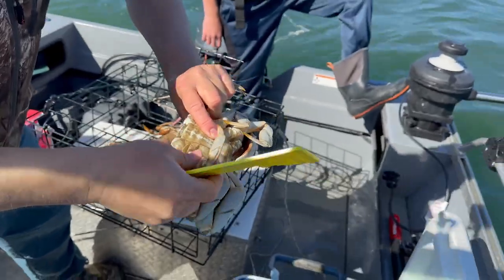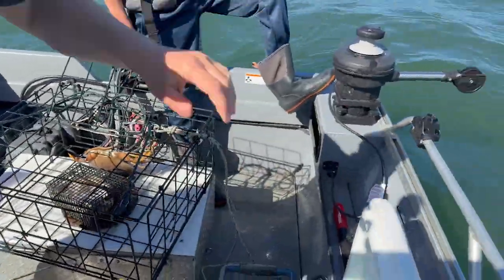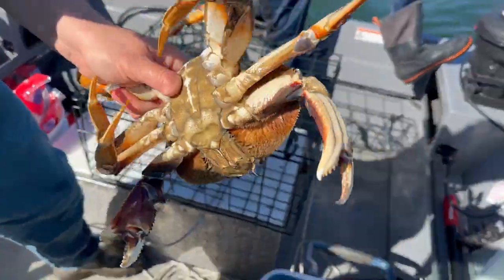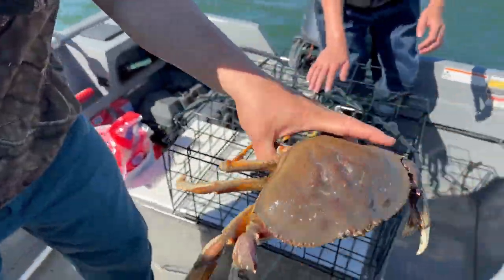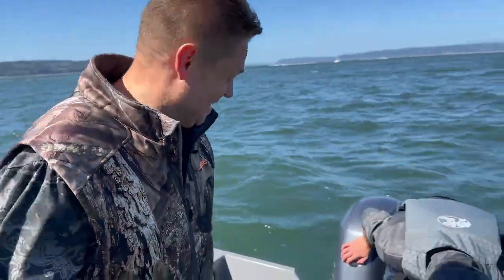That's a little short, and that's soft. That's a shorty, and that's soft right there. Let's see what we got right there. We got a fighter. There we go, we got him. That's a beautiful crab right there. Looking good so far, it's nice and hard. That's a keeper. Three keepers in the pot, that's not bad, especially with so many people crabbing today.